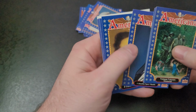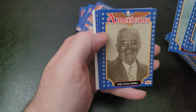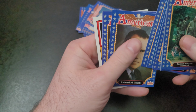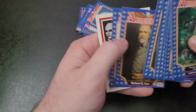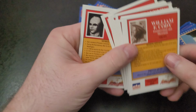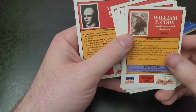The Columbia Space Shuttle, ill-fated. Franklin Pierce, Statue of Liberty. Oh, there we go, John Foster Dulles. I hear Dulles Airport traffic just about every night. Just a couple miles away. Richard Milhous Nixon. Robert E. Lee. Buffalo Bill. William F. Cody.